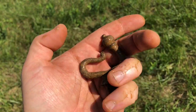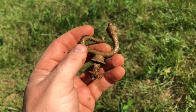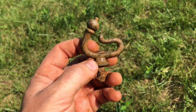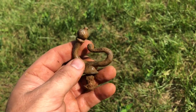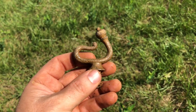Well, as you can see, it didn't clean up much. It does have a little shine in there on it, which is pretty awesome. But this thing's beautiful. Oh, this is very cool. I thought it was a round one smashed in, but it's not. It is super cool. Awesome. Awesome find.